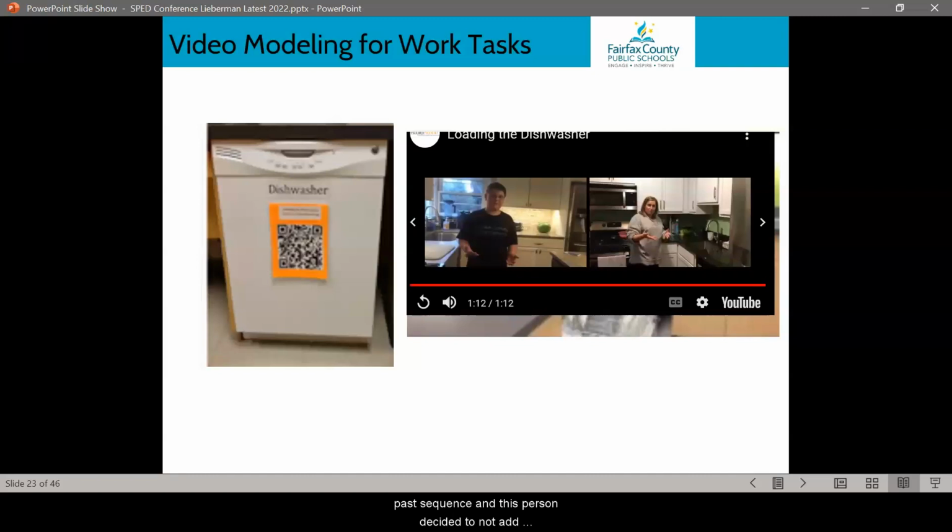So as you can see, there was a lot of steps involved in that task sequence. And this person decided to not add any audio to it. But again, you can choose how you want to make your video. This can be done also for so many different tasks. So just think about any work task that's out there.